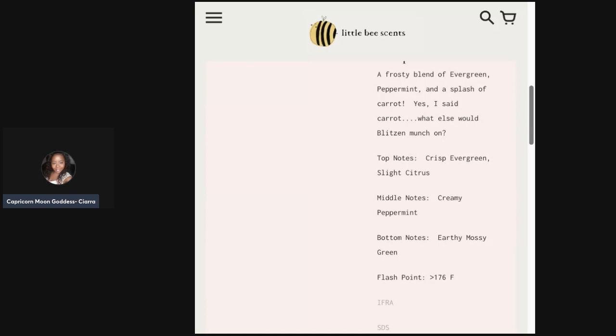So yeah, I definitely smell all of those things, and I think they did a really good job. This is very well rounded. I think all of those notes go well together, but if you don't blend it right, if you don't get the right ratios, it could turn out bad. So I think they did a really good job of blending all of these things together.